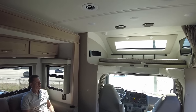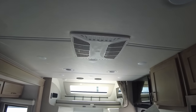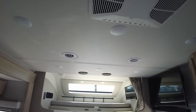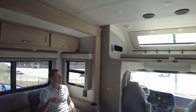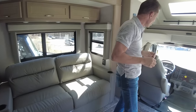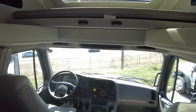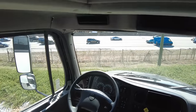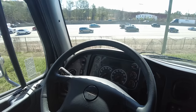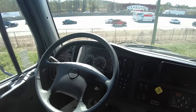Well, see, now they got this air conditioner once again that you can direct a bit more instead of just down. Yeah. This is pretty comfortable. It's not Winnebago comfortable. Oh, look at this modern dash here. No digital dash here. We have analog gauges. Oh, I do not like their shifter thing.